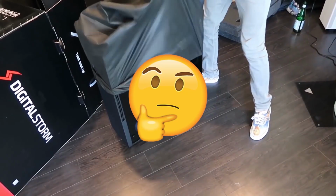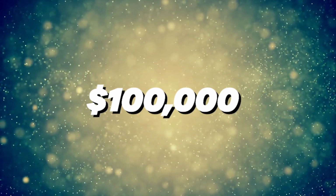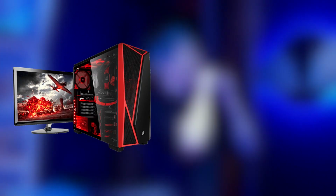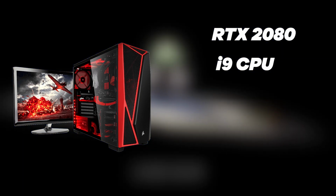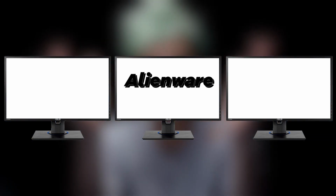You might be thinking now, what is going to top that? Well, let me tell you. At number 1, we have Ninja's Red Bull Stream Room coming in at $100,000. This setup is just insane, guys. With the PC being custom built with an RTX 2080 Ti graphics card and an i9 CPU, you know why it costs so much. And moving on to the monitors, he uses 3 monitors and 1 Alienware to game on.